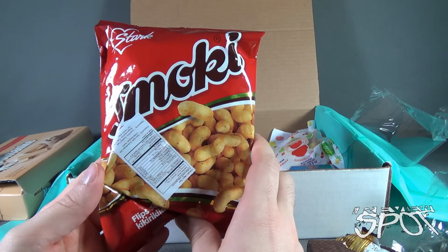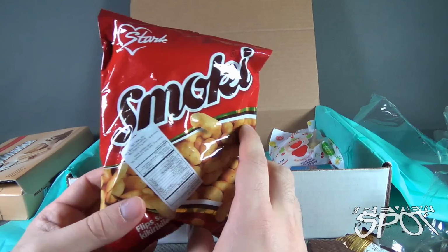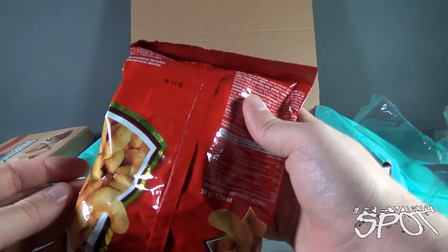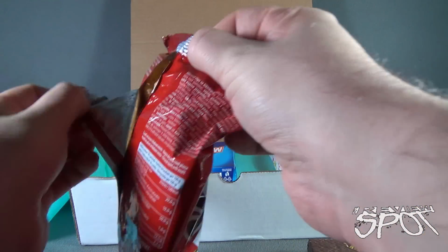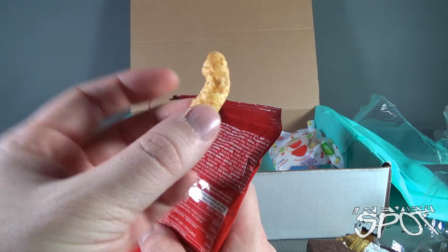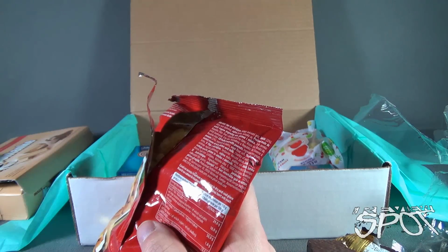Inside, we also got ourselves Stark. This is Smokey. Or it could be Smokey. I'm not quite sure how the K is pronounced. This is the Smoky Snack by, once again, Stark. Kind of looks like it is, it's a bag of cashews. It's obviously not a bag of cashews. It could also be like a corn snack. Oh, okay. It's more like a corn snack. Actually grab one. Not sure what it's flavored with. Looks like it's lightly dusted with something. Again, not quite sure what. But the only way we'll find out, let's give it a try.